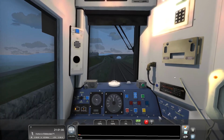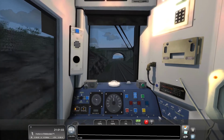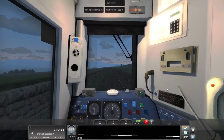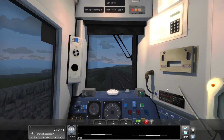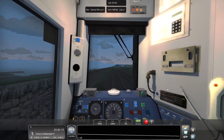But I really enjoyed the last scenario we did with the 158 in Northern livery, and it was quite nice. That was part 1. This is part 2, and I think there's a third scenario with the 158 which we will check out as well at some point. But this is part 2. Won't be too long.